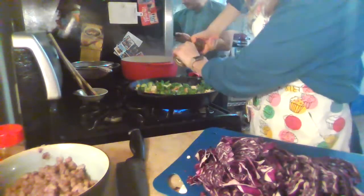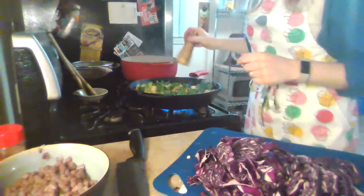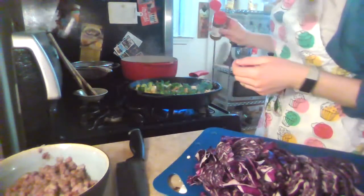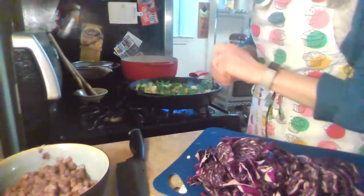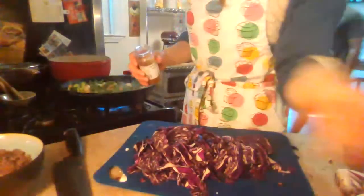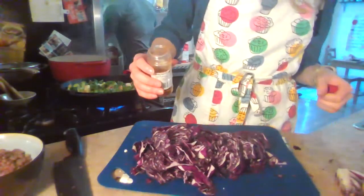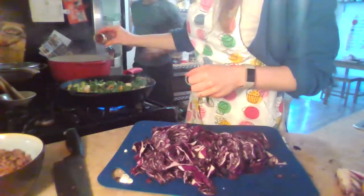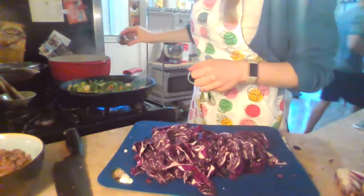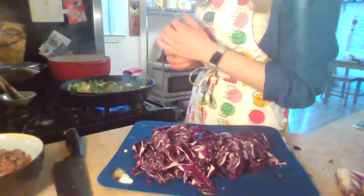I see a great question in the chat: can you use green cabbage? The answer is yes, absolutely. If you have green cabbage around, that's a perfect substitute. And then I'm going to go ahead and add in some chili powder. Getting lost in all of my things up here. So I'm just going to give it a good sprinkle. About a 1/4 teaspoon is what you're looking for.